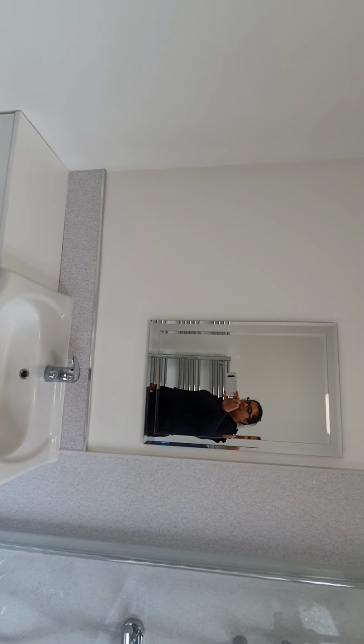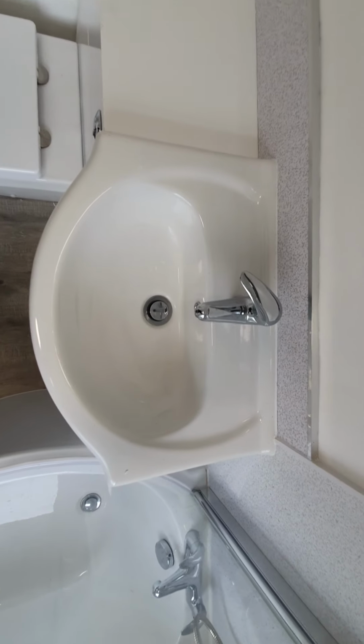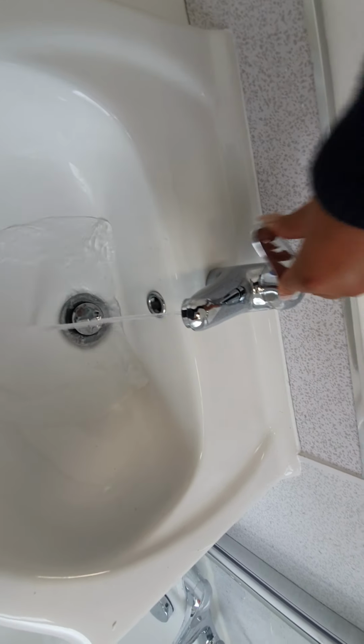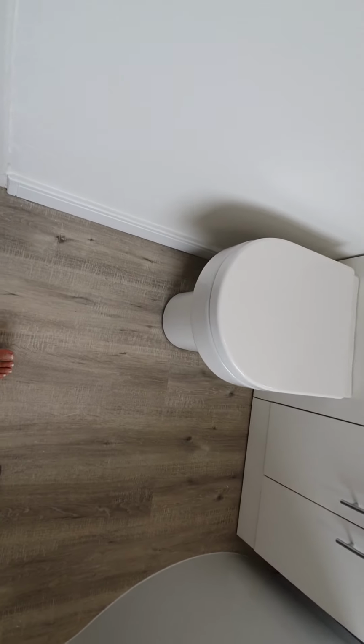And then working my way around, it's clean with no watermarks, no handprints. The mirror is also clean with no cause for concern. The cladding section is clean with no damage, and the top with white sealant. Left side, right side, you see there's no blockage and there's no hairs. Underneath the unit is clean, and the toilet is clean from the outside.